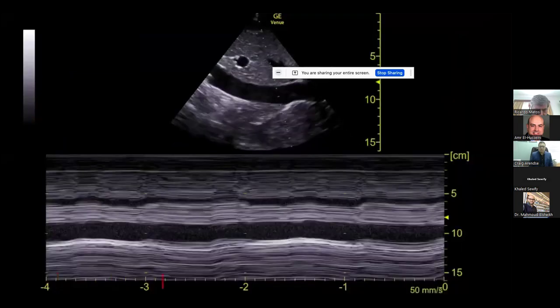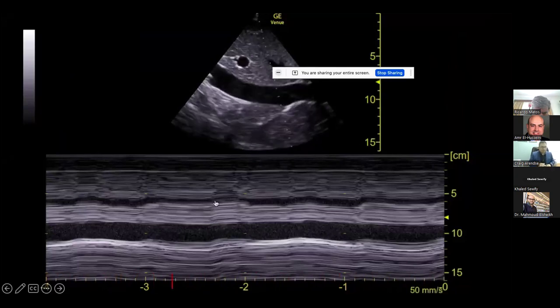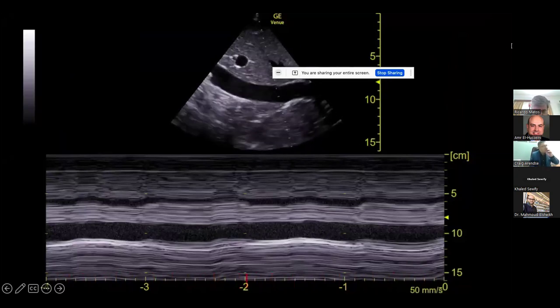You can get the two-dimensional view, and after that you get the M mode. In M mode you can see that the IVC dilates during expiration and collapses during inspiration, and you can calculate the collapsibility index to know if the patient is fluid responsive or not.